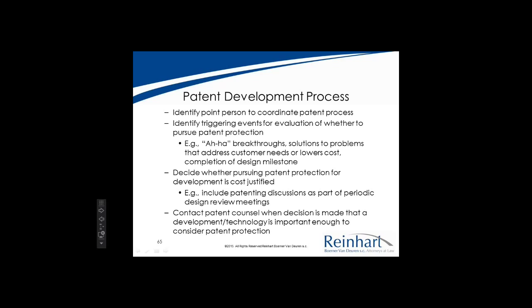That ties into how you implement this. Probably the simplest way is to build the patent discussion into your periodic design review meetings. That's not one-size-fits-all; it depends how your company does development. But having it as part of a meeting that you're already having works pretty well. When everything's percolated through the system, you've got some potential ideas, and the initial vetting has been done, that's when you want your in-house or outside patent counsel to get involved to start crafting a particular strategy and talking about what the costs involved are going to be and that sort of thing.